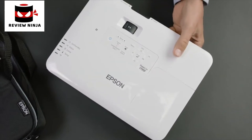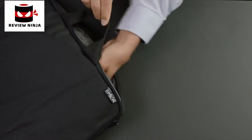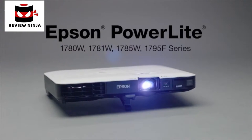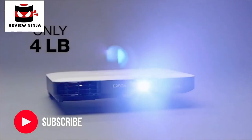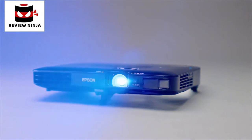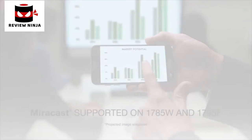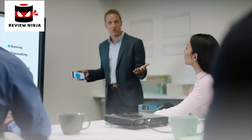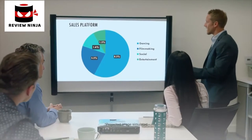Business requires travel, and for those who prefer to pack light when traveling, there are products designed to fit your needs. Like the new ultra-light and compact Powerlight 1700 series projectors from Epson. They weigh only 4 pounds and are as thin as a laptop, and deliver the performance you would expect from any bright Epson projector. Advanced features like wireless mirroring through Miracast make these projectors a smart display, easily projecting from your tablet or mobile device wirelessly.